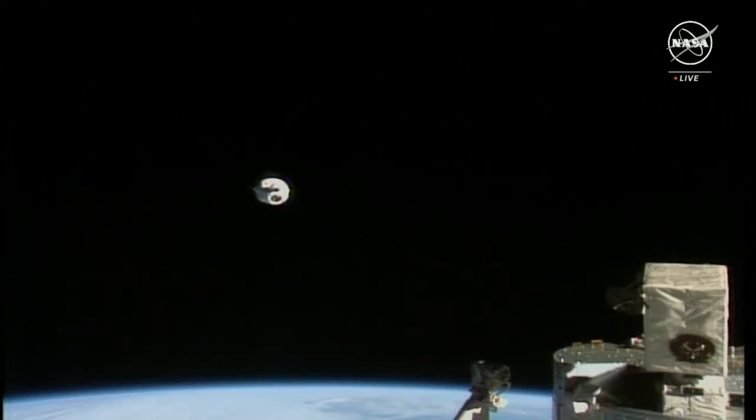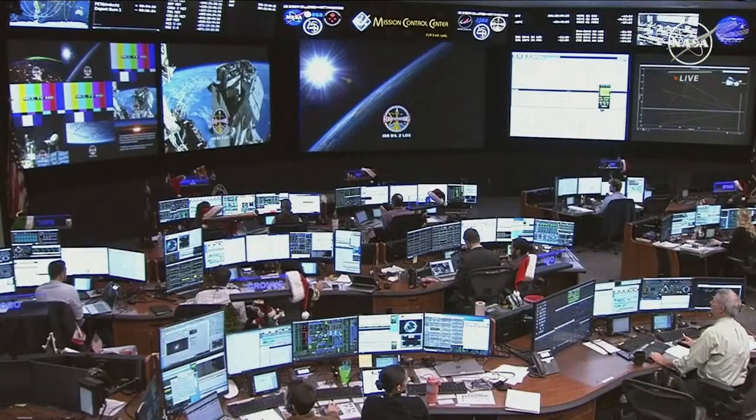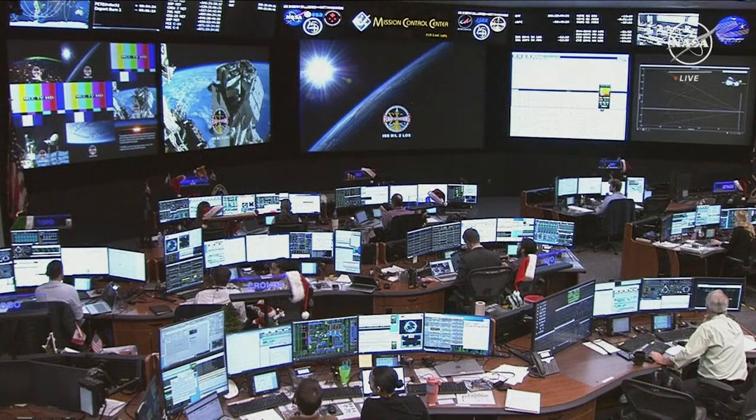We're less than 2 minutes out from the departure burn 1. Everything looking good from here on the ground in mission control. And we're in a brief period of loss of signal between our satellite communications, but we'll regain signal here shortly.